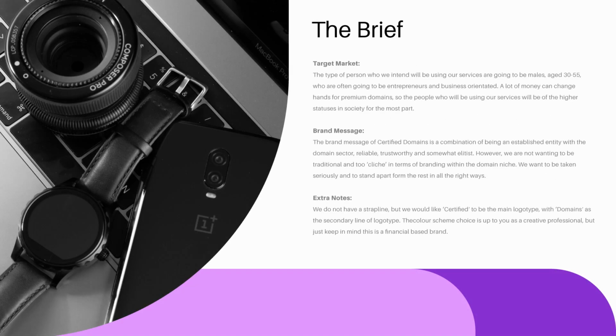So on to the second and the final page of the brief. We're looking at the target market, the message that I want to get across, and also some extra notes that the designer can look at and take on board. So some more key points to take away here. The target market are mainly males aged 30 to 55. They're going to be entrepreneurs and they're business orientated. They're quite high up in society, status wise, and these are very, very key factors to take into consideration when designing the logo.